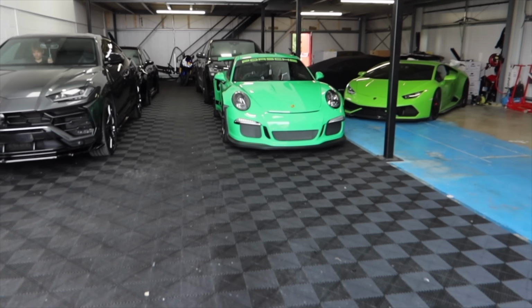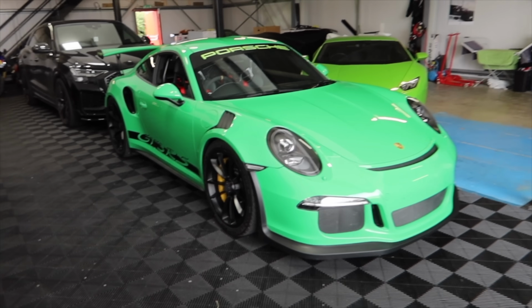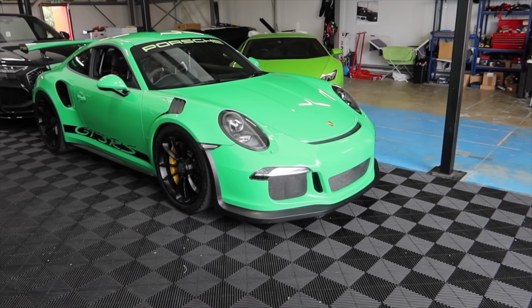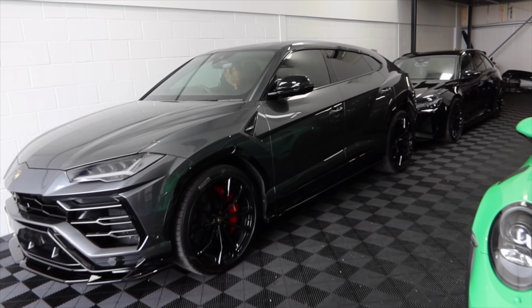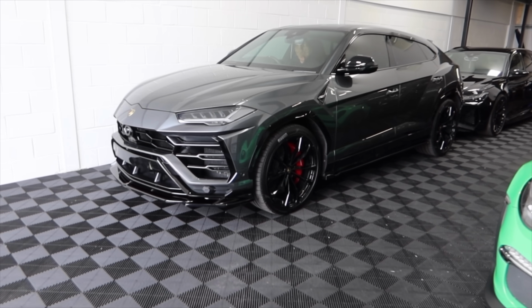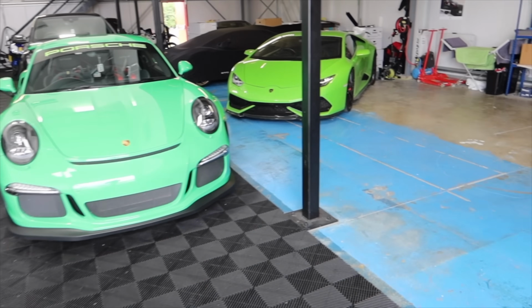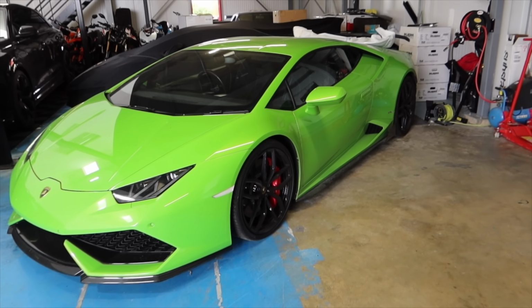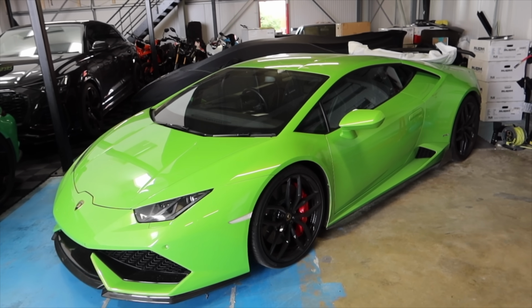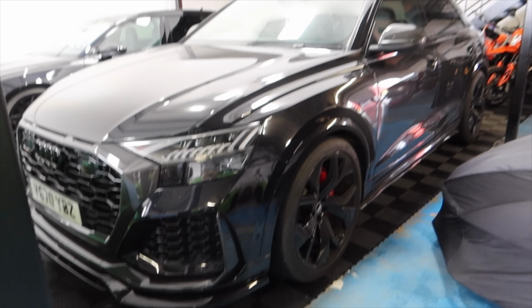Insane. We also have a GT3 RS, which is the Generation 2 car, which again, awesome. We have a Huracan. We have an Urus, which is just flipping awesome. It's basically a dream car. I'm in heaven. And the Huracan as well has had additional carbon and bits and pieces on it, which is very nice indeed. Cool RSQ8 just here as well, with the additional bits on it.